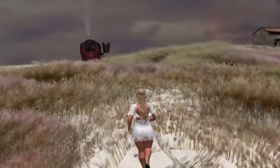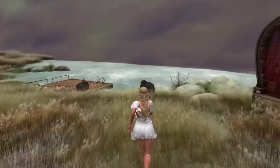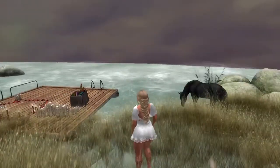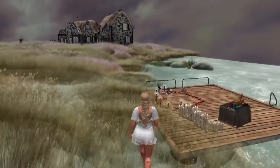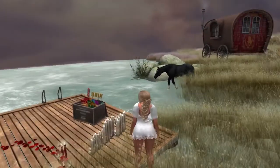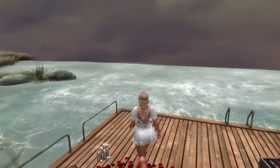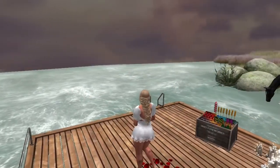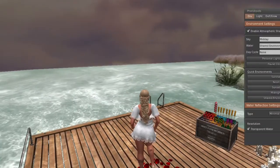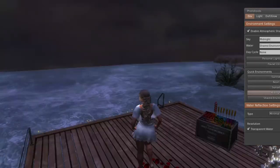So there's like a little carriage here with some horses. I thought I heard some horses neighing in the background. And a little lake and a nice little place for you to have a romantic area. Oh, look at this. Let's put it on. If you put it on midnight, it looks like you can have some fireworks. So let's put it on our midnight setting.